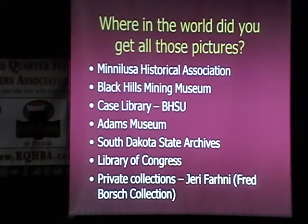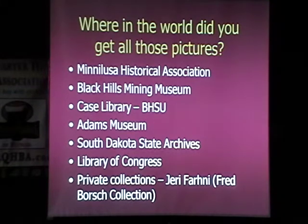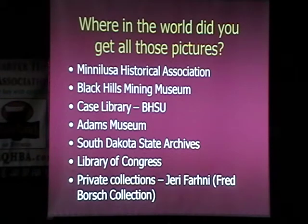For the Black Hills Gold Rush Towns book, we used a number of resources. The main one was the Minnilusa Historical Association. Then we had the Mining Museum, Case Library, Adams Museum, South Dakota State Archives, Library of Congress, and some private collections. Jerry Varney let us have access to the Fred Borsch collection.